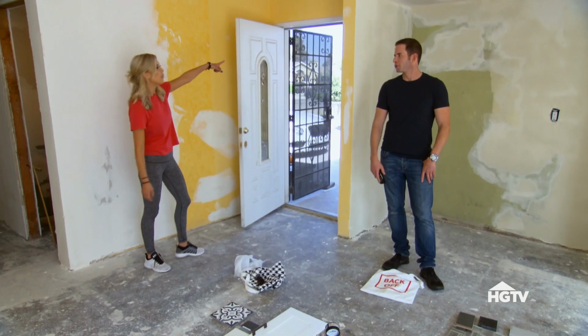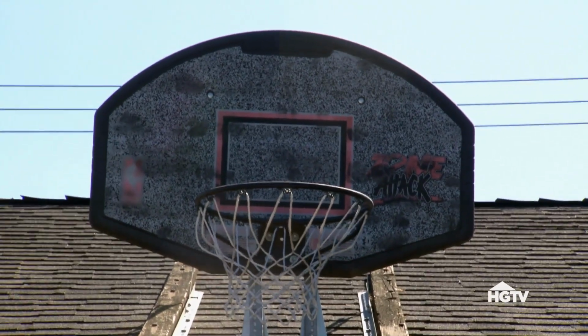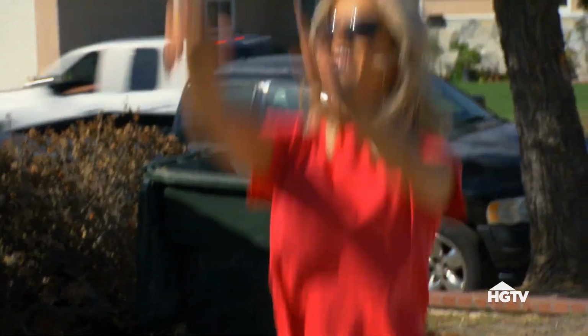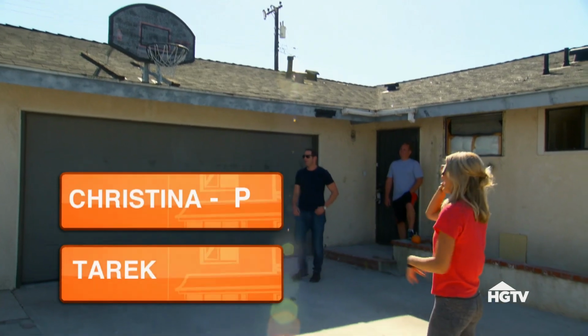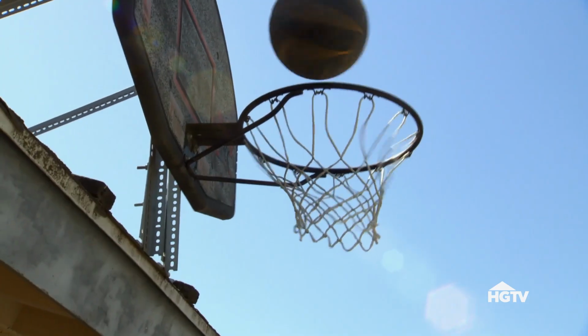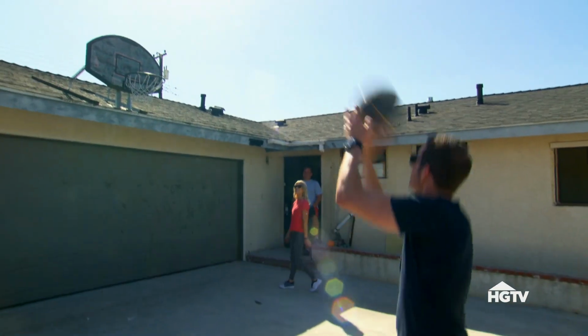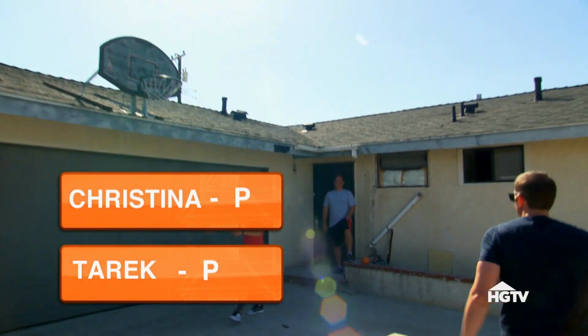There's a basketball hoop right there. Oh yeah, there's one. Me and you, let's have a challenge. Winner gets to pick their design. Well, this is something I gotta see. Bam! Oh. P. Oh, wow. Nope. Both have a P.